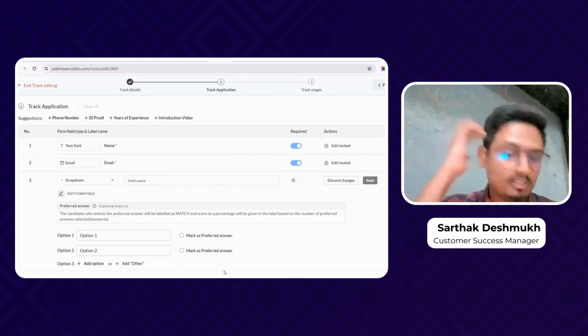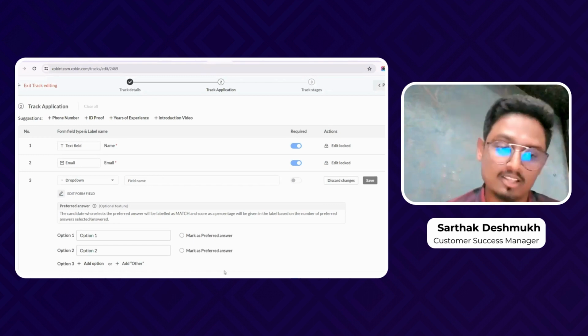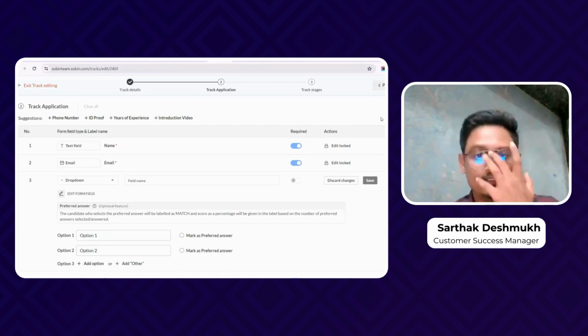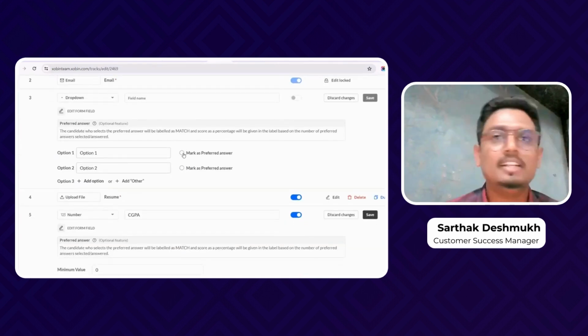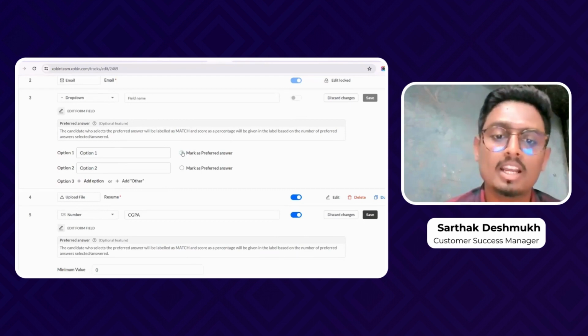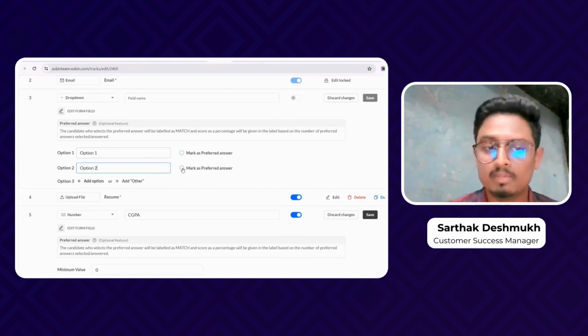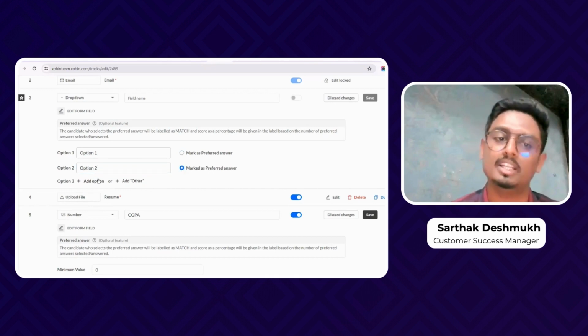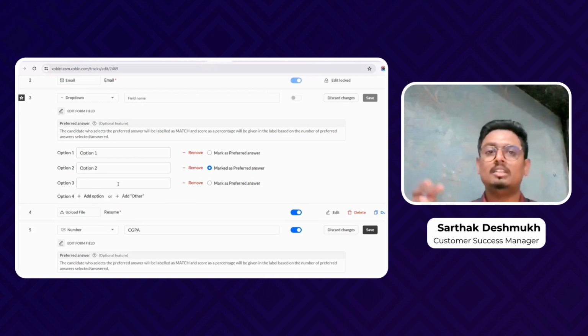This is something new that we have added: marking a preferred answer. For example, if there is a question asking whether your candidate is open for a night shift, and we want the candidates to be open for a night shift, my preferred answer would be night shift. Based on the preferred answer given by the candidate, we will give a certain rating to the candidate. So this will help you to make shortlisting even easier with our Xobin Tracks.